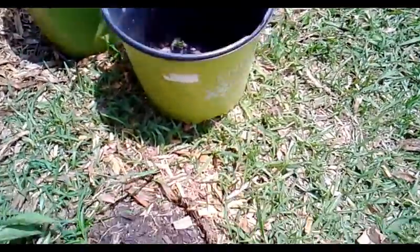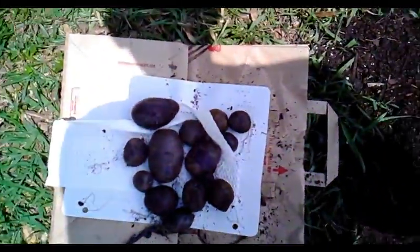You feel some more. It's still kind of heavy. There's got to be some more potatoes in this soil. I'll dig for those later. But yeah, so just in this one small pot here with just a little bit of cheap potting soil, we got a dozen or so blue potatoes.